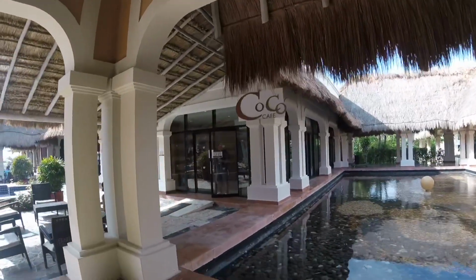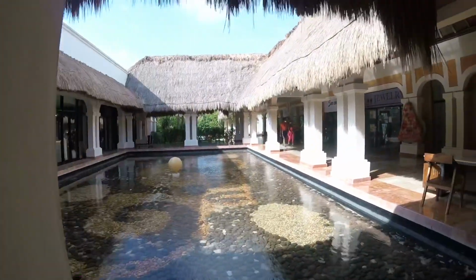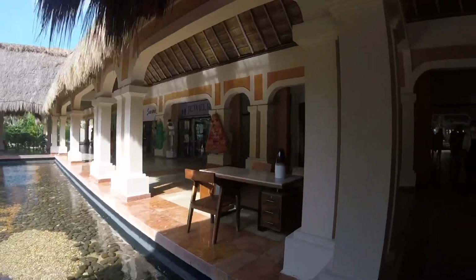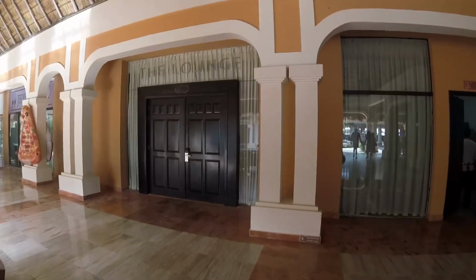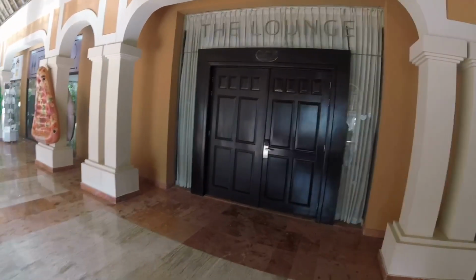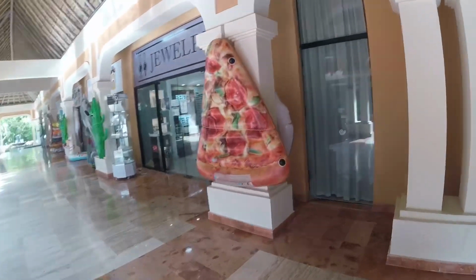That there is Coco Cafe. It's a little coffee shop. This is just a little area you can sit down in. And then along here, that I think used to be the preferred lounge area, which is now moved to the nightclub, which is behind us. And then there's shops all along it.